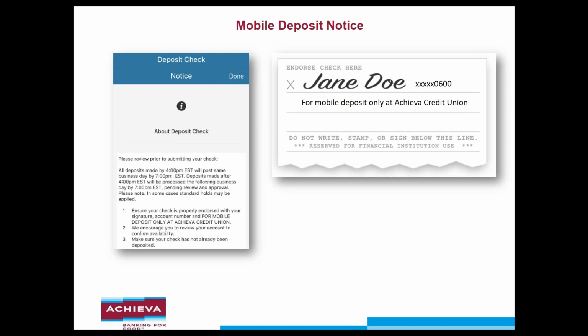But one thing I do want to highlight to you is that it's important to follow the guidance. One of the things that a lot of people miss out on is adding this part of their endorsement. If you do not follow the guidance here, it may delay your check from being available to you in your account. So please keep that in mind.